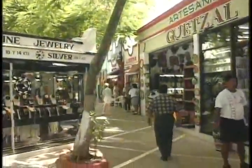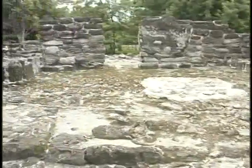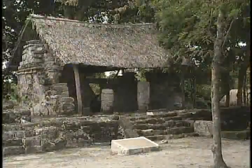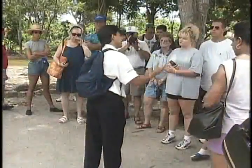Beyond the strip of hotels, shops, and restaurants lies a dense jungle that served to hide the ancient ruins of El Castillo Real and San Gervasio for centuries. These ruins are among dozens of others on the mainland that have drawn archaeologists and sightseers from all over the world.